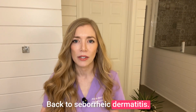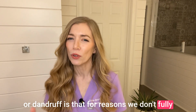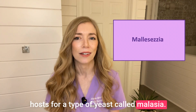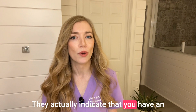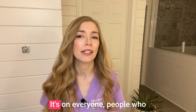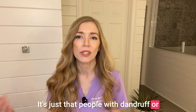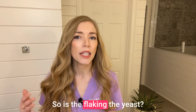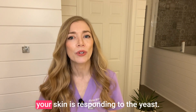Back to seborrheic dermatitis. What's happening in seborrheic dermatitis, or dandruff, is that for reasons we don't fully understand, certain people seem to be better hosts for a type of yeast called Malassezia. So these flakes don't indicate that you have a dry scalp, they actually indicate that you have an overgrowth of yeast. And before you get nervous, this yeast is not contagious. It's on everyone. People who have dandruff, people who don't. It's just that people with dandruff or seborrheic dermatitis, they have more of it and they respond differently to it. So is the flaking the yeast? No, it's not. But it's a sign that more yeast is present because it's how your skin is responding to the yeast.